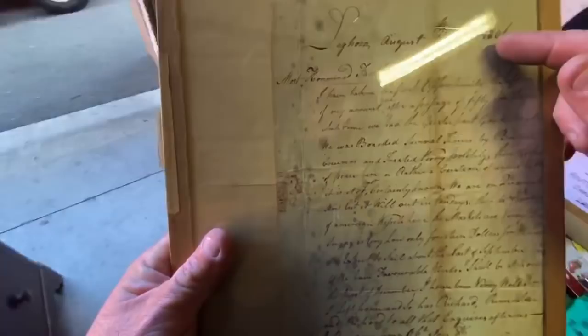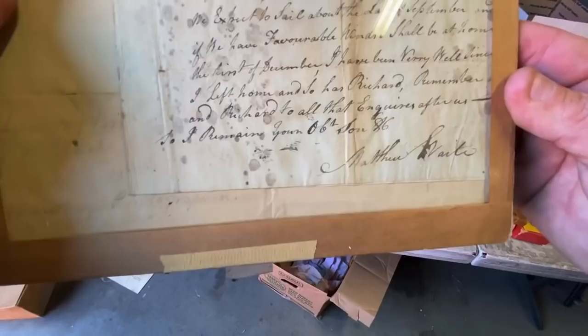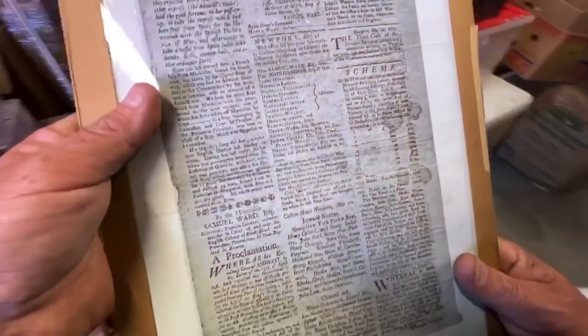I have taken the first opportunity to inform my arrival after the approval of the 50 days. Boarded several. Matthew Waite. Photographed. Spanish China troops. Wow, what is this? Something to do with all this?